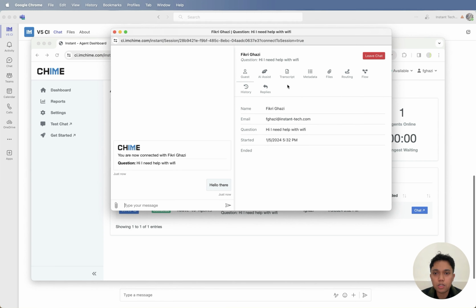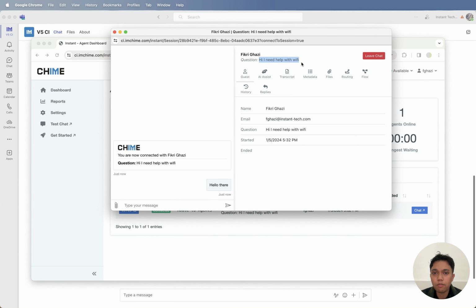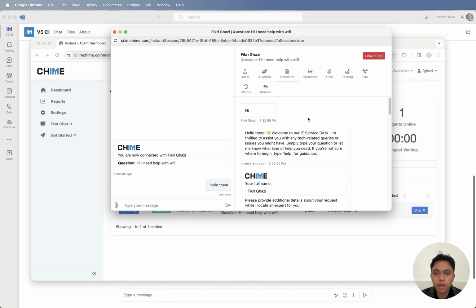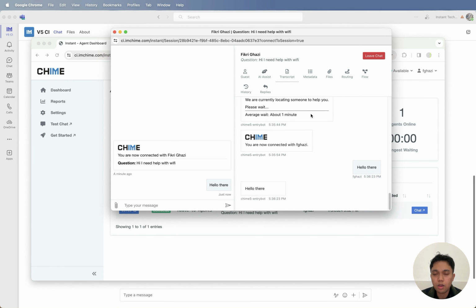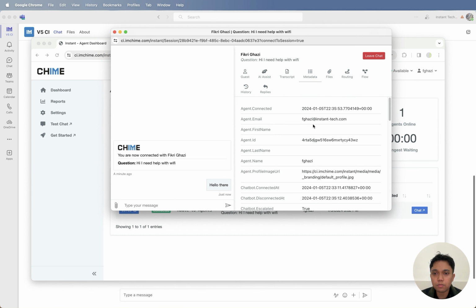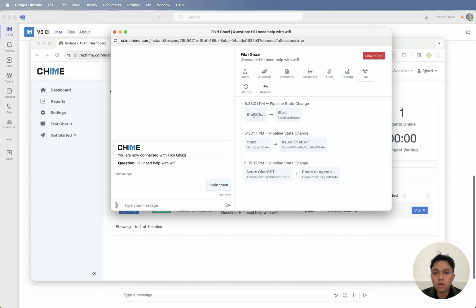What's cool about this agent UI is that you're providing a lot of data to help the agent understand what's currently going on. So for example, I can see that the end user question was about Wi-Fi, and I can also go to this transcript tab to see the chat messages that happened previously before connecting to me as an agent. I can also see the metadata of this chat session. Suppose there were file uploads, I can also see it in this tab. And I really like this flow tab where I can see the flow history of this chat session. So it started a chat, and then it went to the Azure ChatGPT state, and then it routes to agents here.